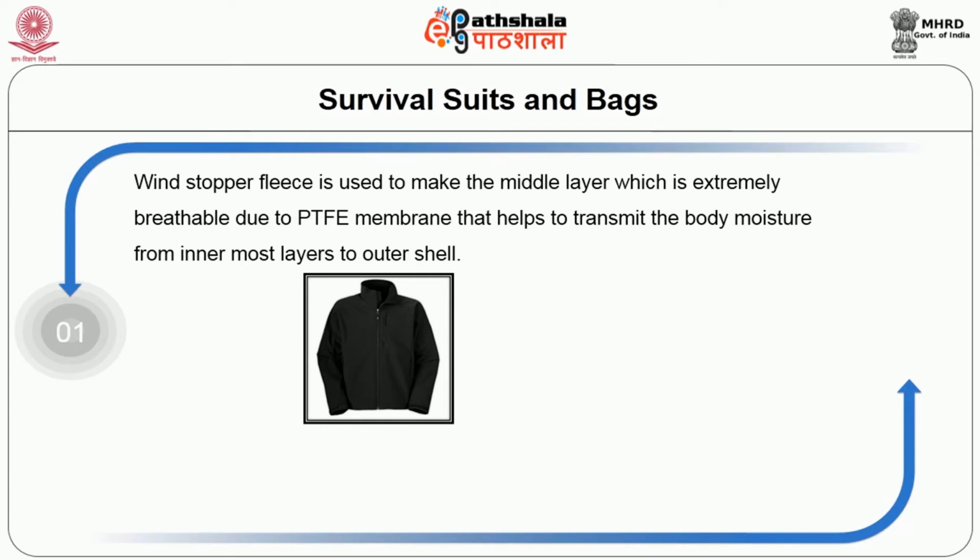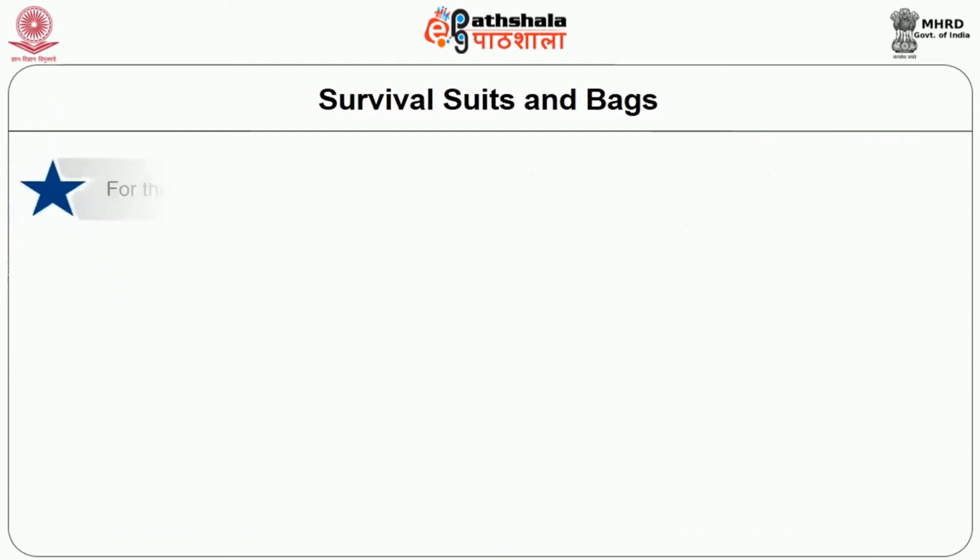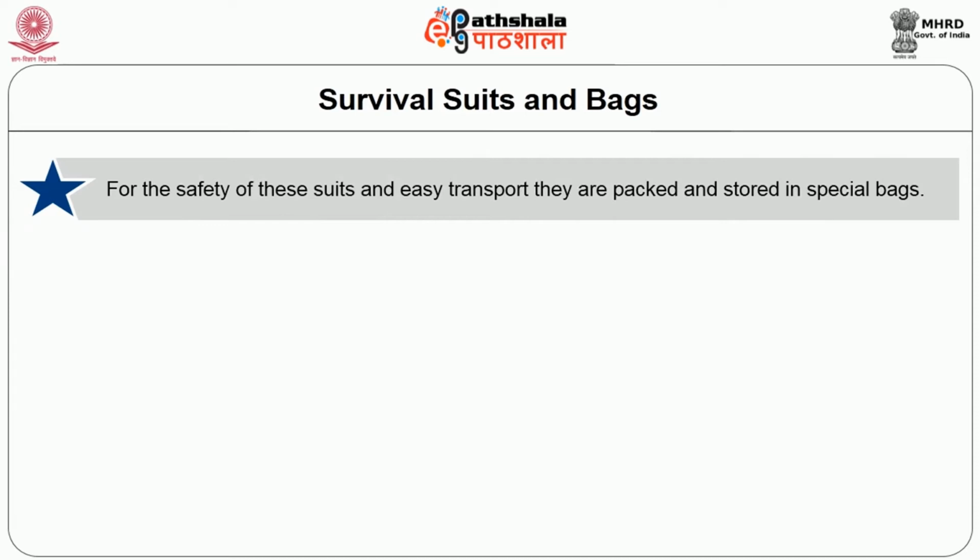Windstopper fleece is used to make the middle layer, which is extremely breathable due to the PTFE membrane that helps to transmit the body moisture from the innermost layer to the outer shell. This middle garment is capable of achieving very high thermal insulation. The innermost layer is made up of knitted polypropylene tri-pile fabrics, which enable sweat to evaporate easily.